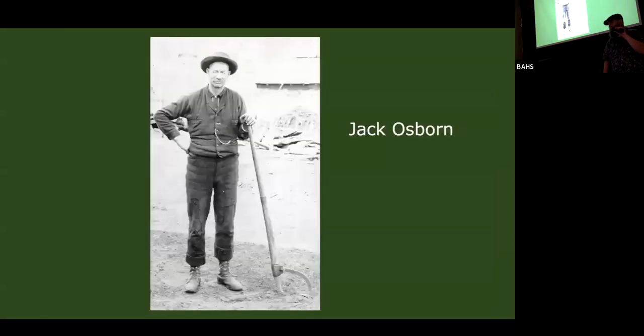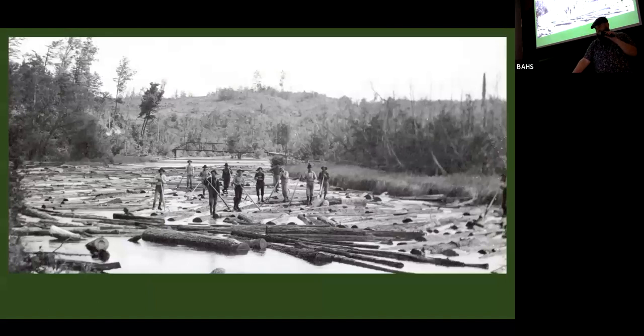This man here is Jack Osborne, and he ran the river drives on the Platte River. There was another man who ran it on the Betsy River, and the lumbermen would work together because they would have to maximize their use of the workers pushing everything down the river. You could only flood the river once, so you wanted to make sure everybody was working at the same time. That's the Lewis Bridge again in the background.